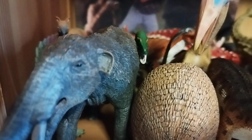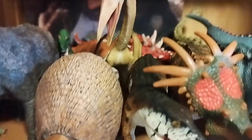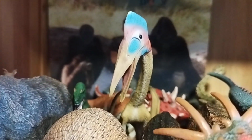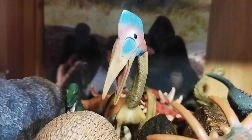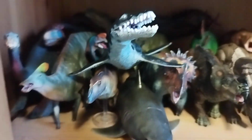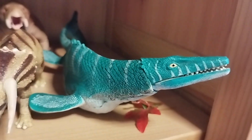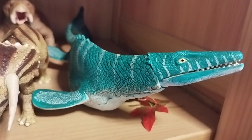And also, we have a brand new figure right beneath the Doedicurus and prehistorics. That right here is one of my favorite pterosaurs, the Hatzegopteryx, one of the heaviest flying animals to ever exist after the Quetzalcoatlus. And the same thing right here with the Schleich 2021 Mosasaurus, even though I have the Mosasaurus from Collectate, and I never had a Mosasaurus from Schleich.